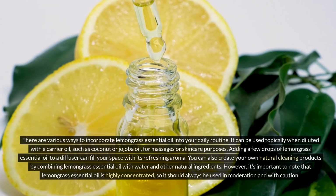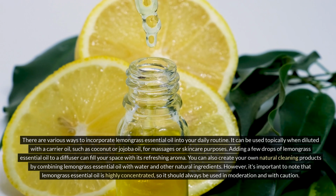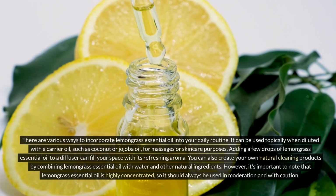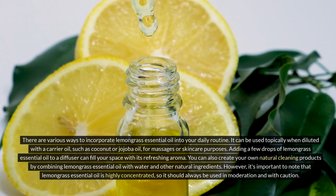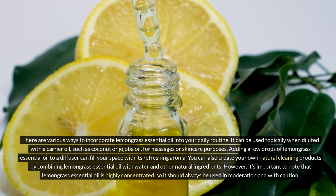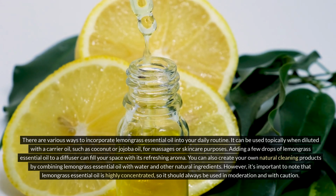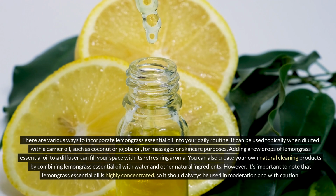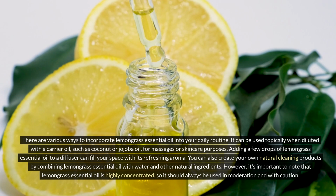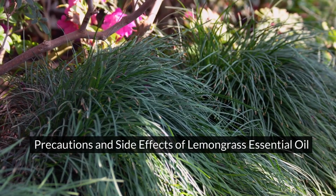There are various ways to incorporate lemongrass essential oil into your daily routine. It can be used topically when diluted with a carrier oil such as coconut or jojoba oil for massages or skincare purposes. Adding a few drops of lemongrass essential oil to a diffuser can fill your space with its refreshing aroma. You can also create your own natural cleaning products by combining lemongrass essential oil with water and other natural ingredients. However, it's important to note that lemongrass essential oil is highly concentrated, so it should always be used in moderation and with caution. Precautions and side effects of lemongrass essential oil.